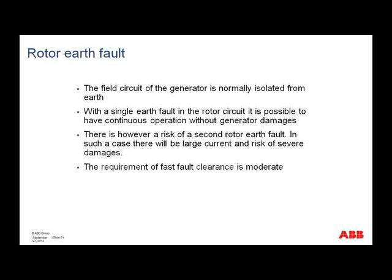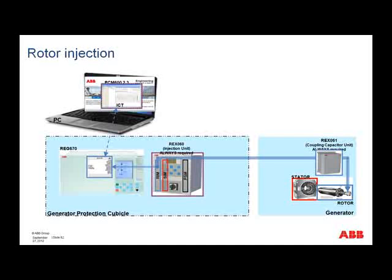Right, rotor earth fault. The field circuit of the generator is normally isolated from earth. With a single earth fault in the rotor circuit, is it possible to have continuous operation? Yes, because the rotor is normally isolated from earth. But of course, the problem is what happens if we get a second one, and then you could have large current and risk of severe damage. So the requirement for fast clearance is moderate. Just because we have one doesn't mean the next one would come immediately, but it's something that you would not want to ignore.